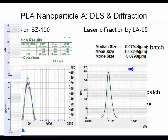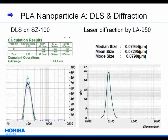Now, this same customer recently sent us some samples of PLA nanoparticles, and we ran them on both laser diffraction, on the LA 950, and on dynamic light scattering using the SZ100. Now, if you look at the Z average using dynamic light scattering, that was 90 nanometers. And if you look at the median size using laser diffraction, it's 80 nanometers. And this is what we typically see. And usually the results from dynamic light scattering will be larger than laser diffraction. We always say if you use two techniques, you'll get two different answers.